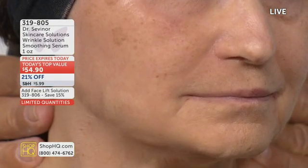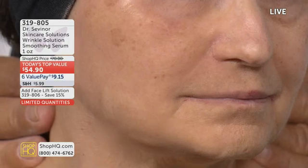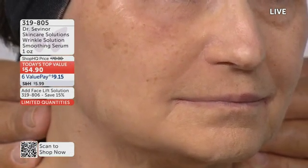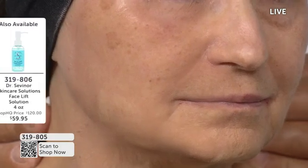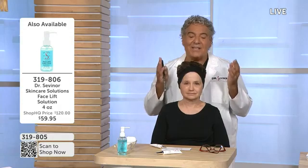So, Dr. Sevinor, how much faster would this work if they did the facelift solution before? Even faster. With facelift solution, you don't wash it off. That's how powerful it is. You go right to your skincare regimen.